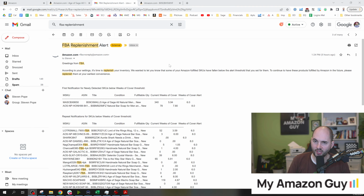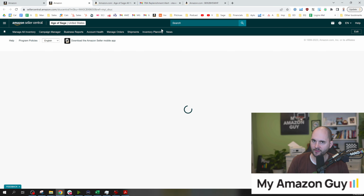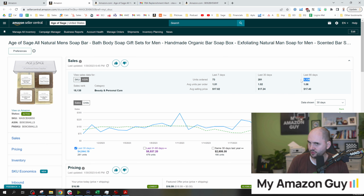Here's what it looks like when you get one of these emails. In here, you'll see it tells you the last ASIN, how much was currently sold, as well as the weeks of coverage. It gives you the SKU and the ASIN in the title, and although the email is a little hard to read, it's still pretty valuable because then you can take that ASIN, go over to Amazon, type it in, look at the product, and that's the masculine soaps we were just looking at. You can always click on the SKU as well and scroll down to see at the ASIN level how many have sold the last 30 days. 281. I have 300 at Amazon, so I'm under basically a 4 weeks of supply. So that's a bunch of good information you can check out, and you can see previous data by clicking on that SKU.